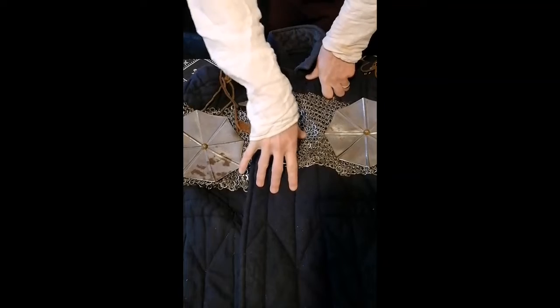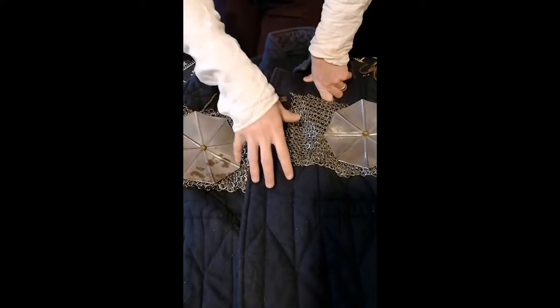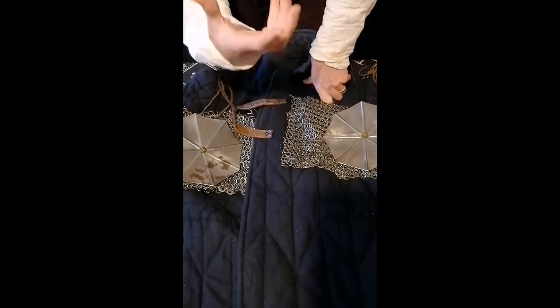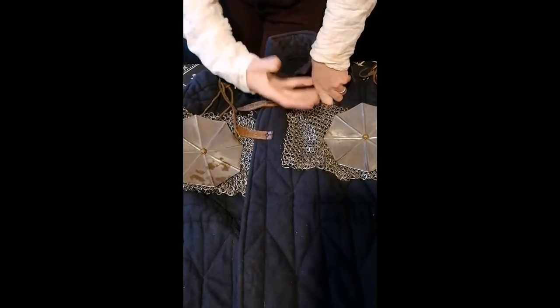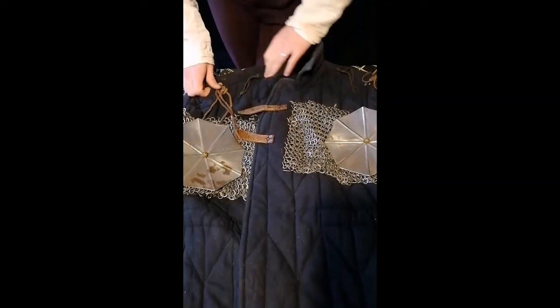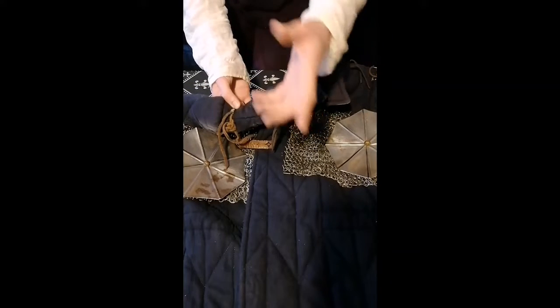So it's thickly padded. That obviously makes the armour more comfortable, but as well it helps to absorb the blows. If you're wearing armour and a sword cut comes in, you're not going to get cut, but you could still get very, very badly bruised. So this helps to alleviate that. I mentioned it attaches the armour to it here. You can see these laces here, these are known as points.